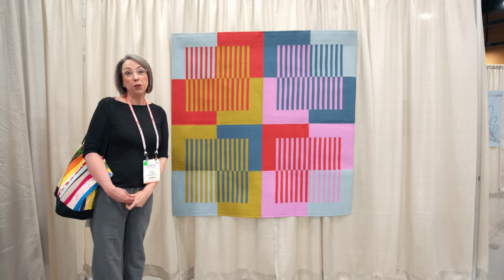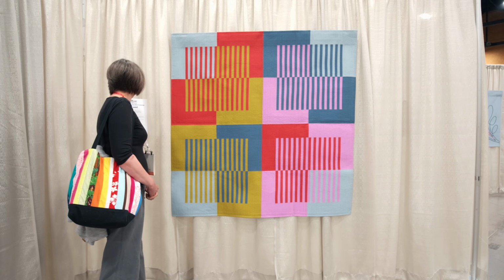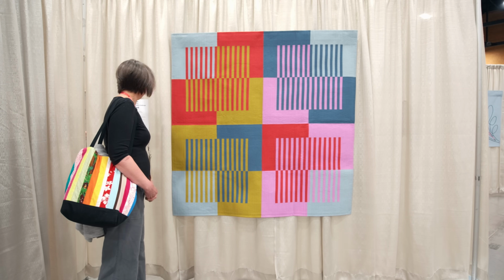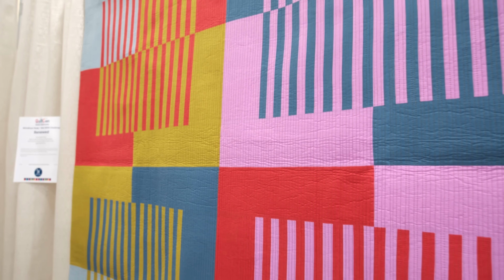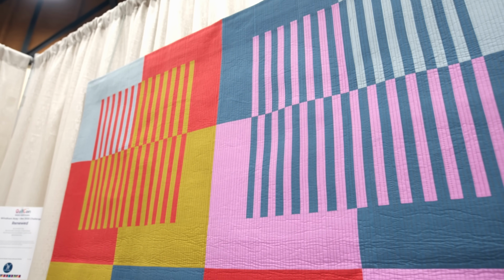So this is Renewed by Elizabeth Ray. And she said, Renewed is part of my ongoing series exploring two-color stripes with the interaction of color and the secondary plus sign shapes. So it's 5 of the 6, and you can see that central plus in the center made by the 4 fabrics coming together with her matchstick quilting.